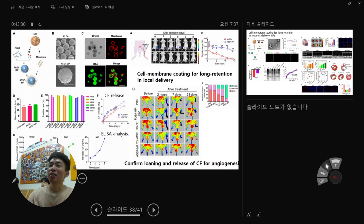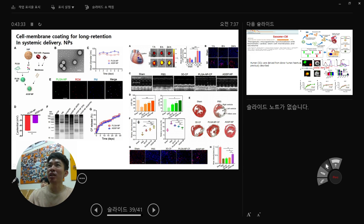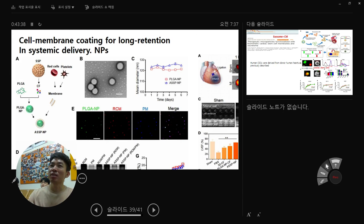And then they want to go further. This time, they want to inject in a systemic manner. So they want to make a cell membrane coating for long retention in systemic delivery, so they fabricate nanoparticles. This time they're using nanoparticles using PLGA. But for more systemic circulation, they use cell membrane from red cell, RBC, or platelet. As you know, RBC and platelet cell membrane can give more blood circulation ability.